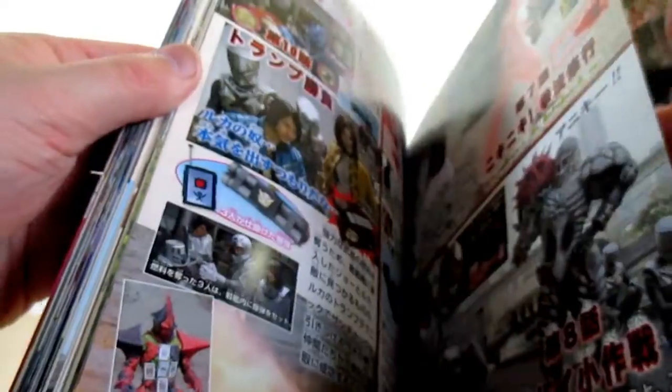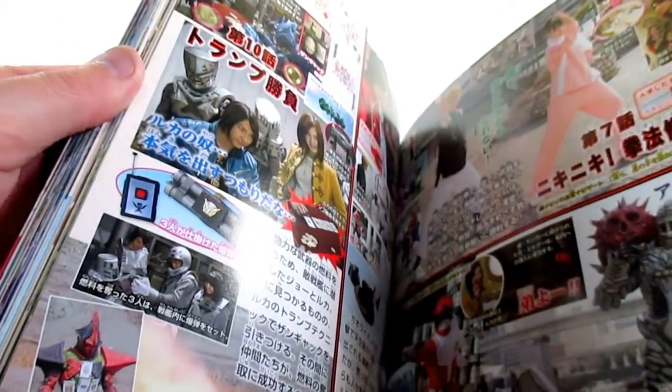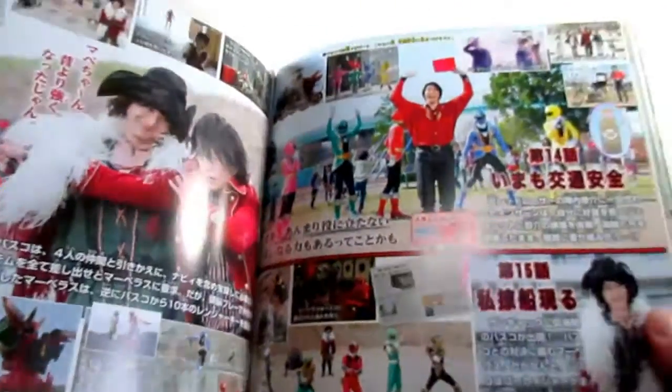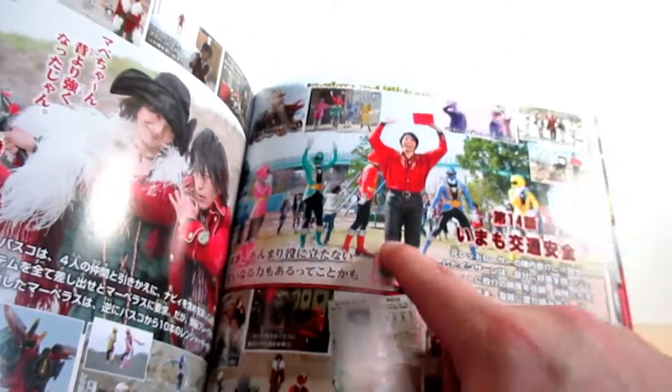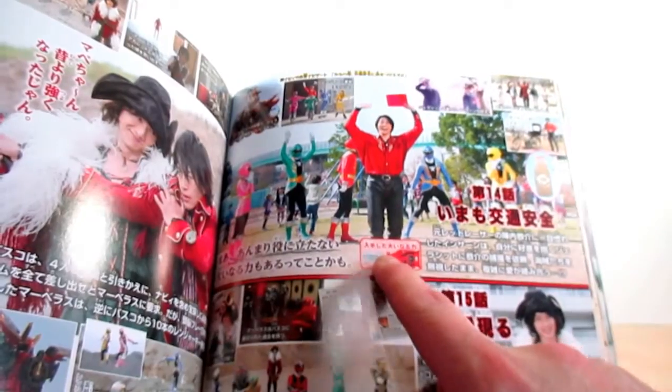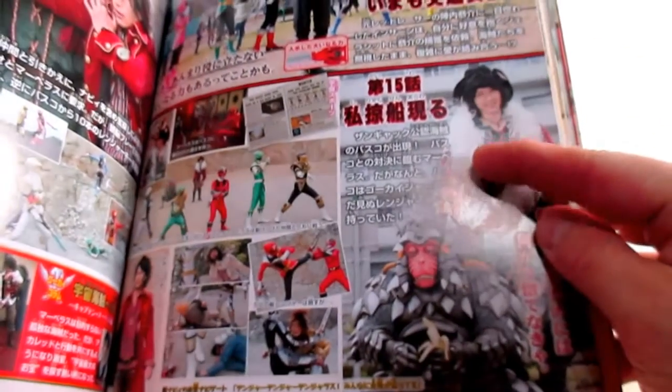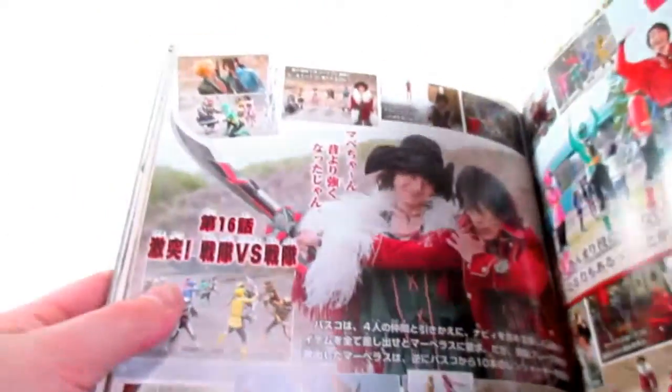So page 40 and 41, and here we go. Here we get the Car Rangers Grand Power in episode 14, and then 15. Our battle with Bosco and Sally. And then 16.